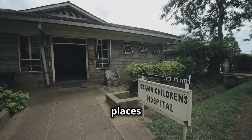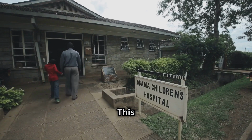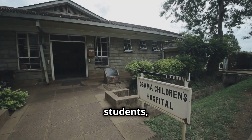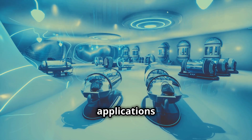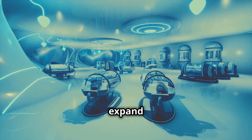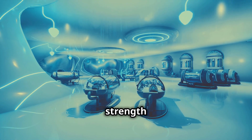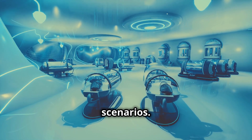Schools, hospitals, and places of worship are incorporating bulletproof glass into their security measures. This added layer of protection helps to create a safer environment for students, patients, and congregants. As technology advances, the applications of bulletproof glass will expand further. Research and development are continuously improving the strength and durability of this material, making it more effective in various scenarios.